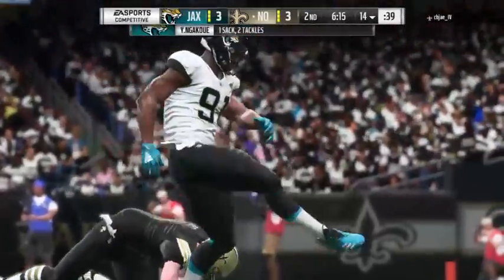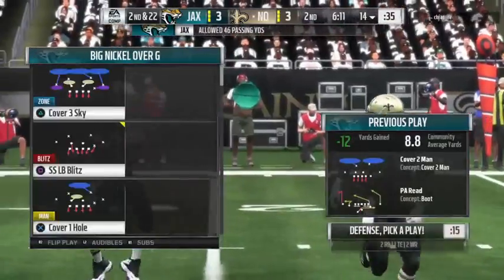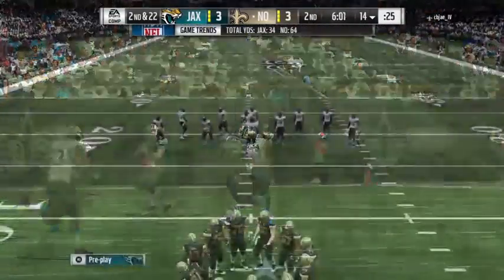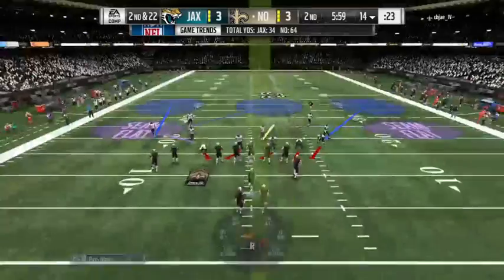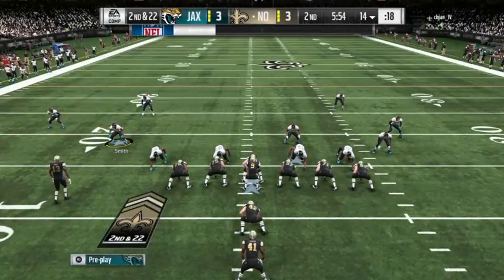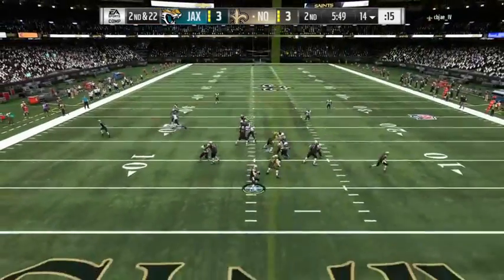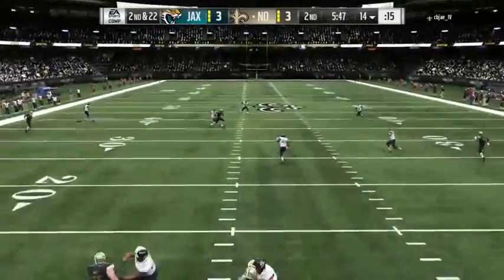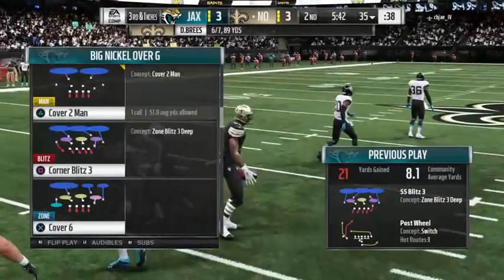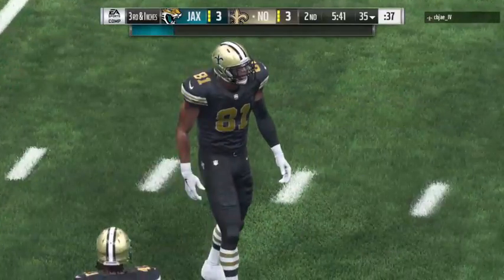Jaguar pressure and a Jaguar sack. Yannick Ngakoue coming hard that time. He's able to run him down for a loss of 12. That huge loss on the sack makes this job much more difficult. It's now 2nd down and 22 yards to go. Now Breeze. He's got a man open. It's Cameron Meredith. And he's able to take this one up to the 35-yard line. A big gain there after going backwards, and that'll lead to a 3rd down.